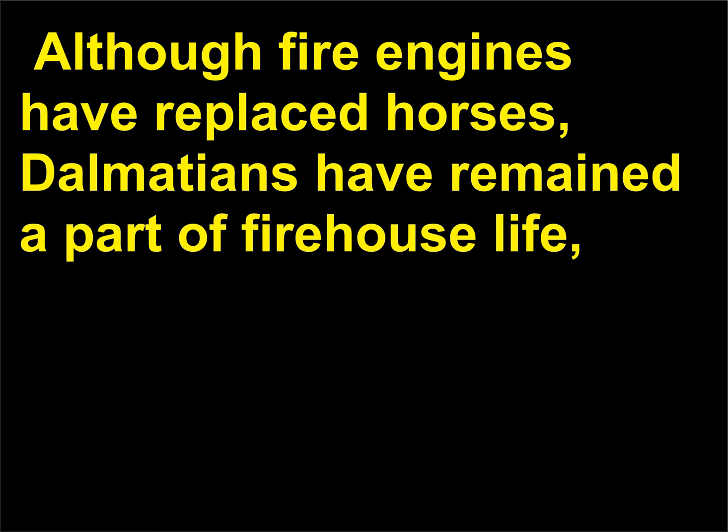Although fire engines have replaced horses, Dalmatians have remained a part of firehouse life, both for the appeal of these beautiful dogs and for their nostalgic tie to the past.